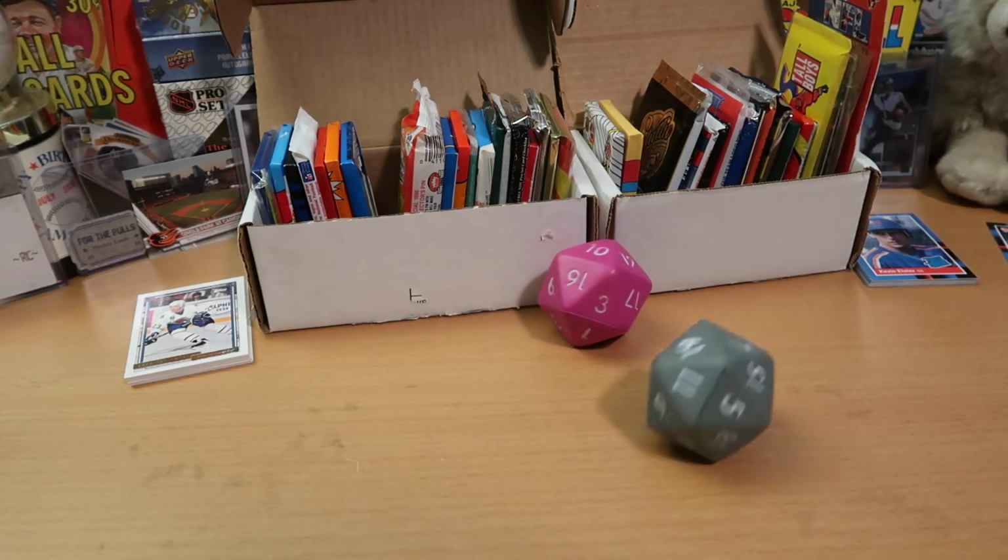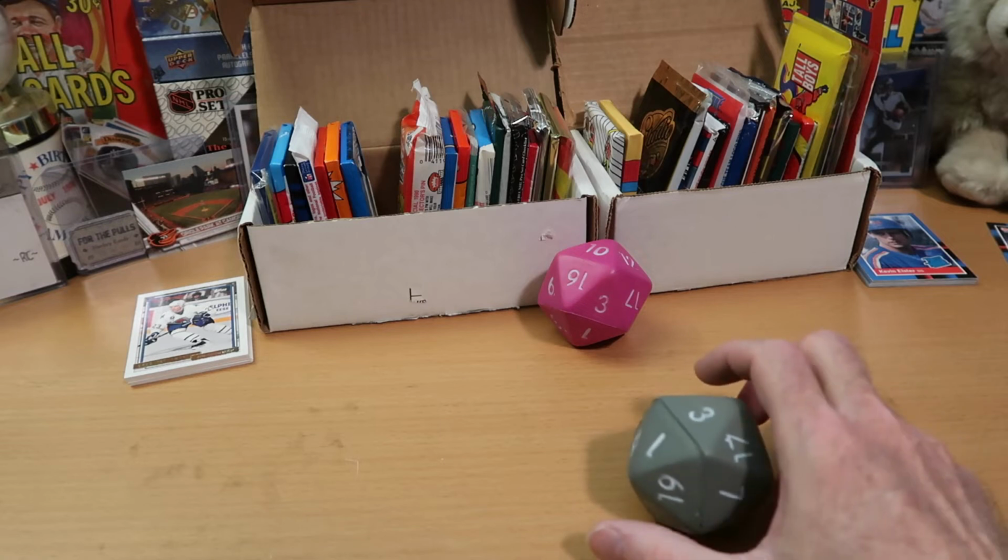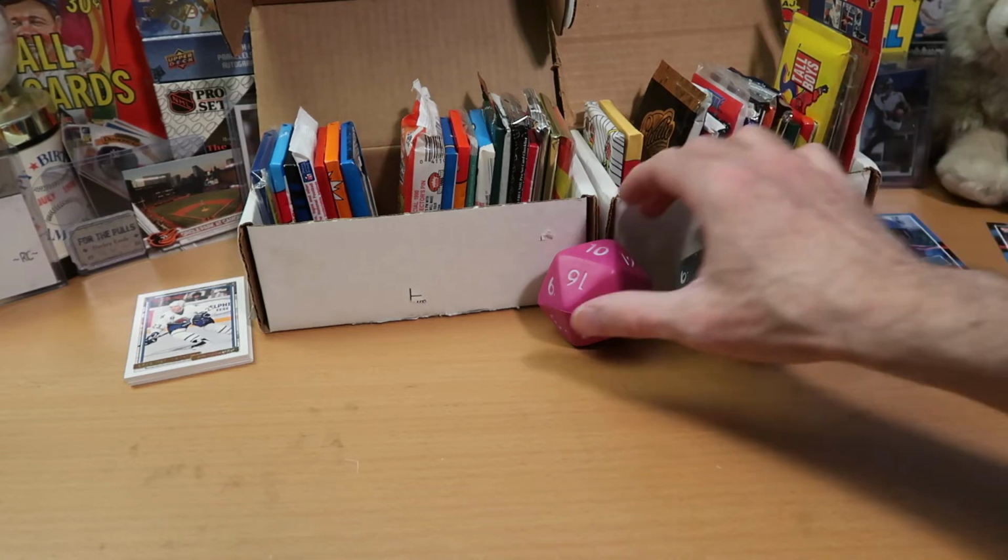All right, let's see what we get here. We get 10 out of box number 1. That is pretty awesome. And we get 3 out of box number 2.